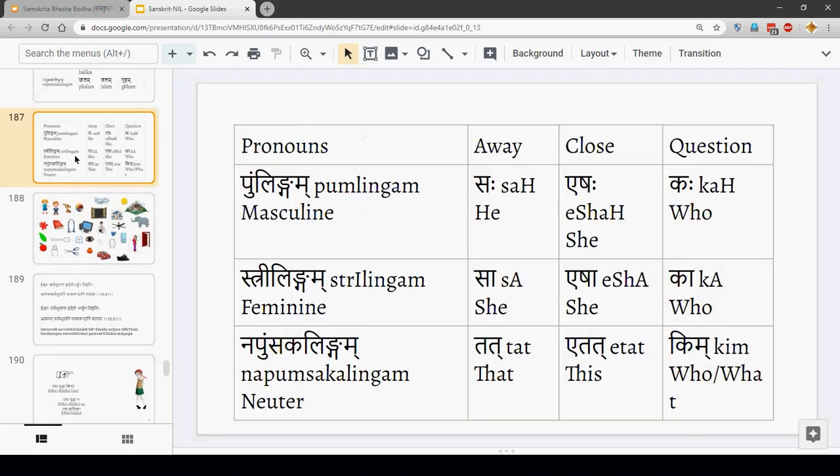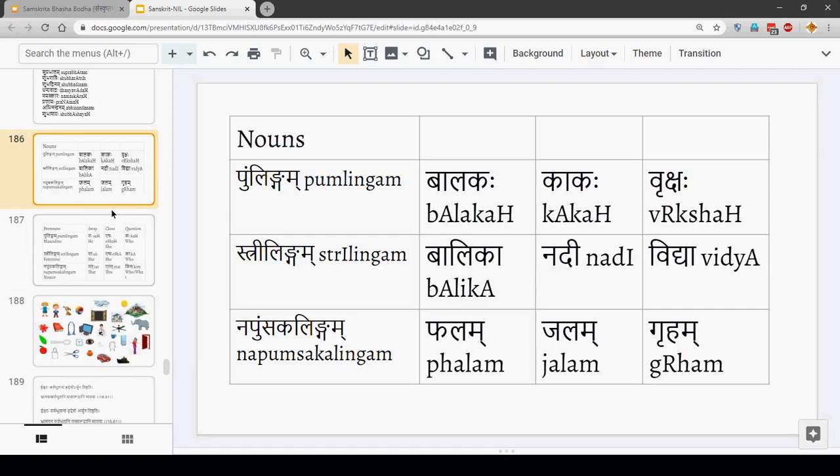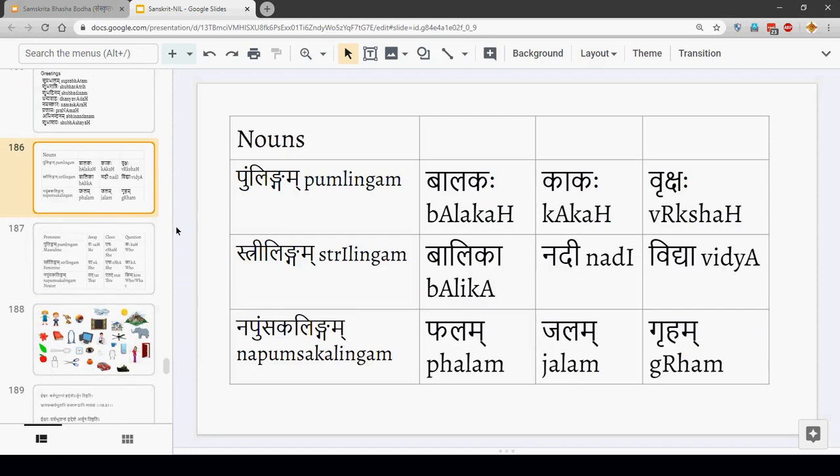So to recap about the nouns in Sanskritam, they have three genders: the Pullingam masculine, Strilingam feminine, and Napunsaka neuter. And we have looked at many words in all these three genders. So for example, Pullingam balakaha, kakaha vrukshaha, Strilingam balika nadi vidya, Napunsakalingam phalam jalam graham, etc.